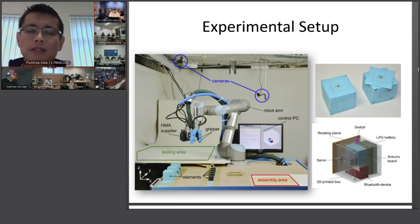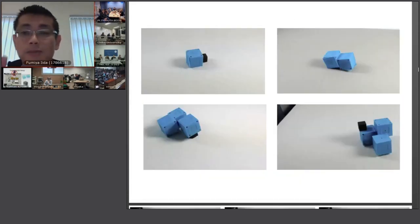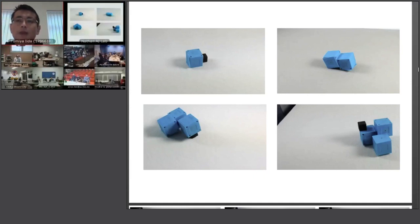So with this system, the mother robot can generate hundreds and hundreds of real-world robots to explore different morphologies. I just want to show you some of the interesting examples we found through this experiment. So here is the video that we can show you.